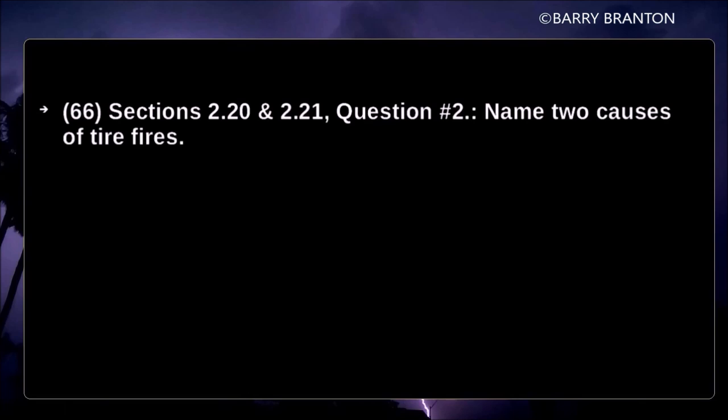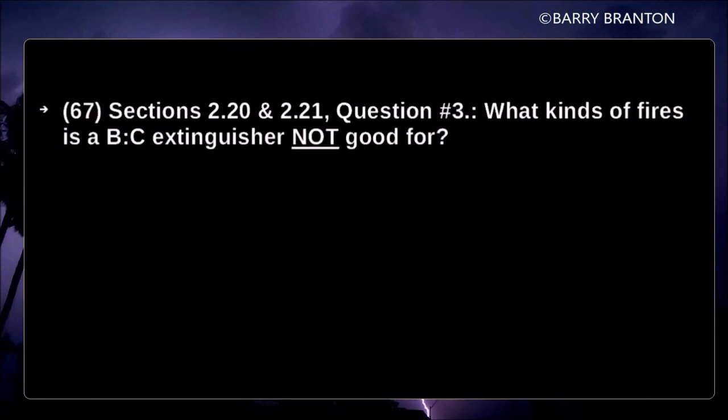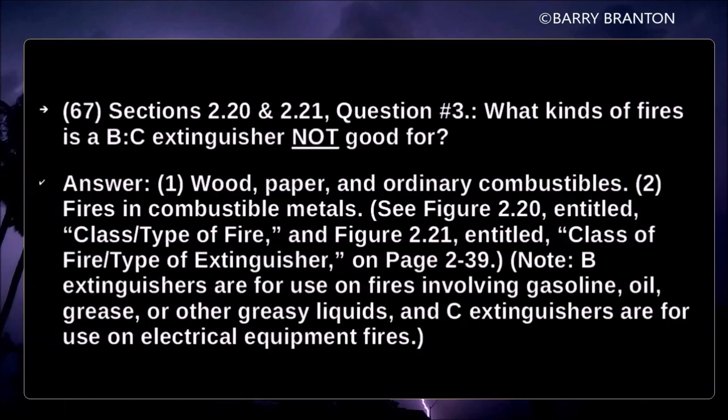Name two causes of tire fires. Underinflated tires and duals that touch. What kinds of fires is a BC extinguisher not good for? Wood, paper, and ordinary combustibles. Fires in combustible metals. Note, B extinguishers are for use on fires involving gasoline, oil, grease, or other greasy liquids, and C extinguishers are for use on electrical equipment fires.